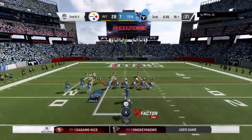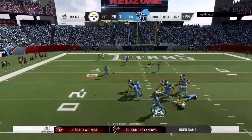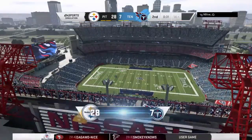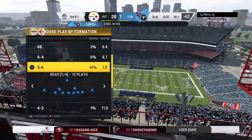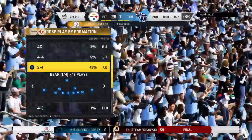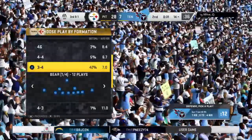Here's 2nd and 3. Big stop, let's go. To throw Mariota. And this one complete to Smith. And this won't be enough to pick up the first. A gain of 2, 3rd and 1. The Titans going to use the first of their timeouts as they'll stop it with a little over 30 seconds to go in the first half of play.